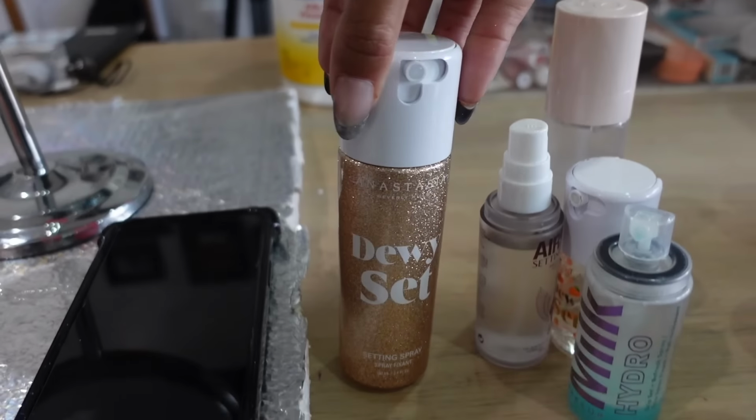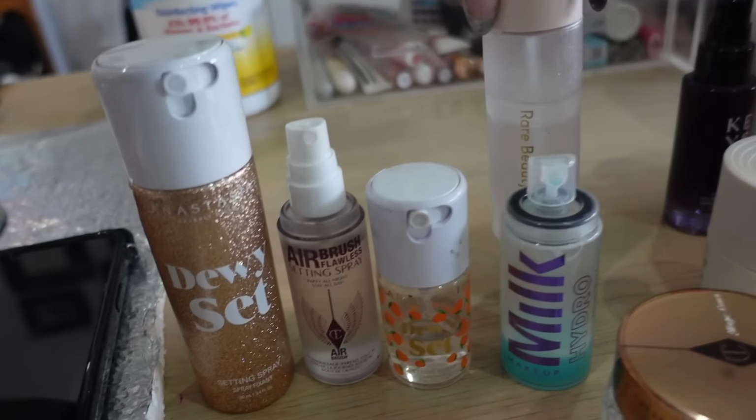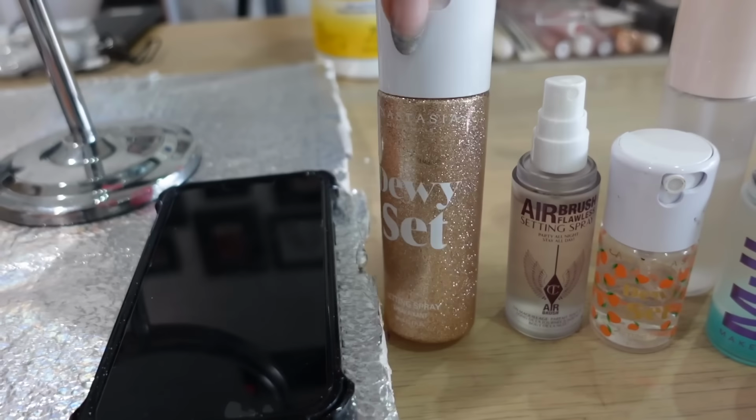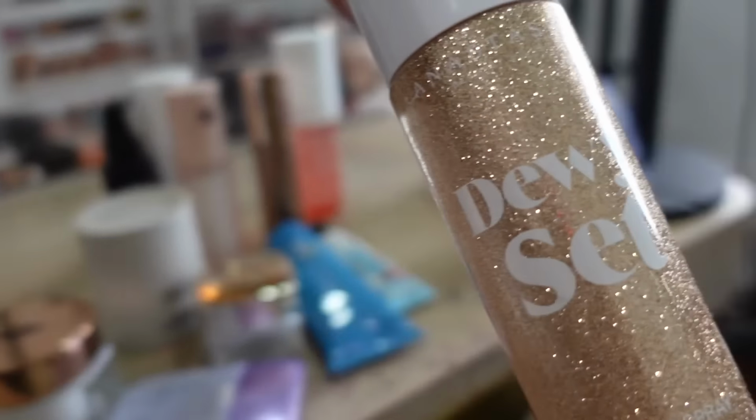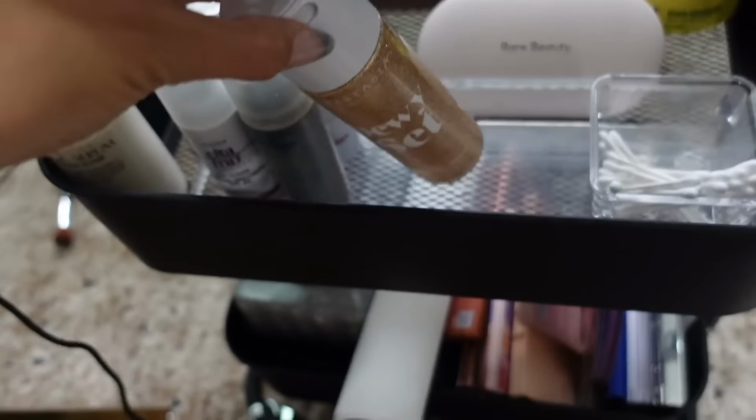Okay, some of my favorite setting sprays are here. You're looking at some of my favorites. You have Rare, Milk, ABH, Charlotte, and then the big one of ABH. This one's so good if you like dewy skin. I feel like this one doesn't make me too dewy. I'm in like a greasy era for myself, so I don't wanna go crazy. I probably should put this back, but I'm gonna keep it up front.